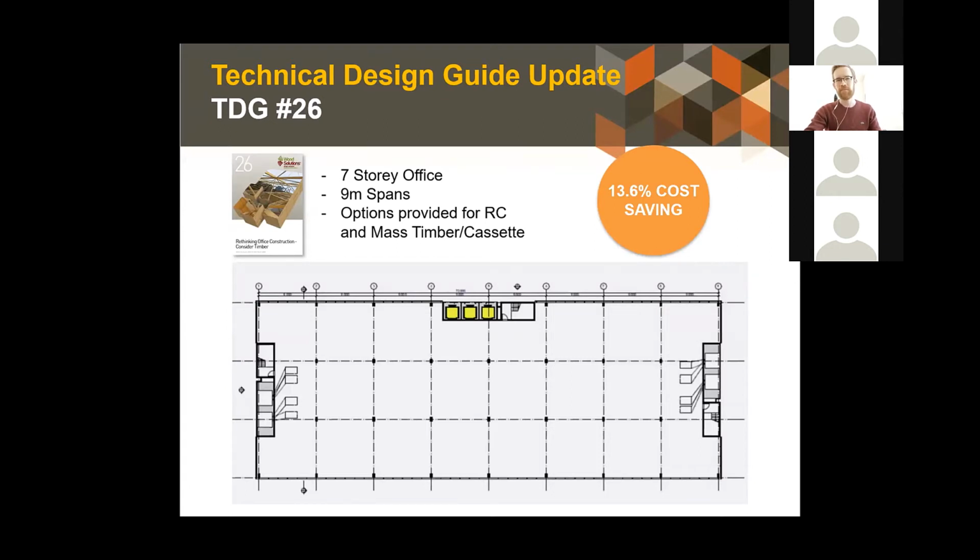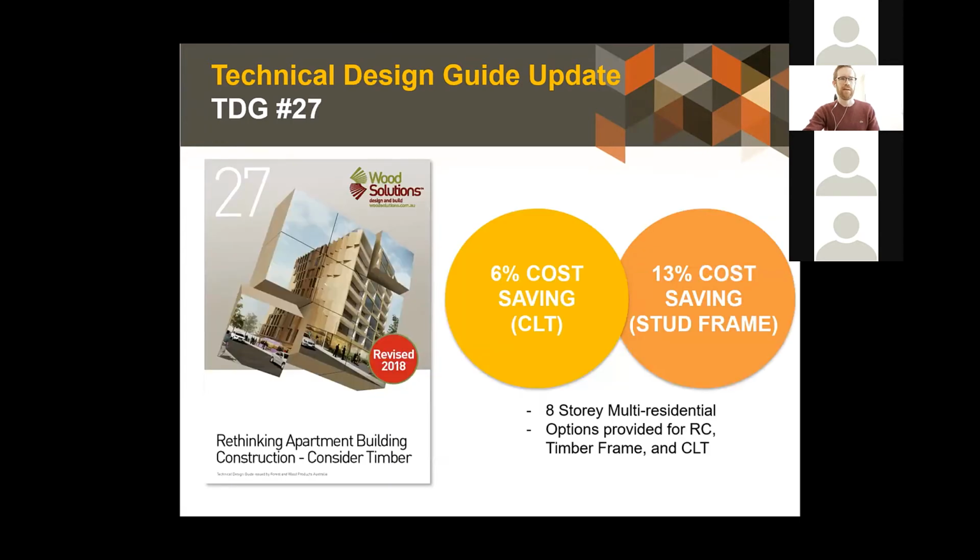And it compared a reinforced concrete solution with a mass timber solution, which primarily utilised LVL. And you can see there's a really significant cost saving there in that design. 27 looked at the multi-residential space, which, as Adam just went through, does experience slightly different dynamics and requirements from a floor span and other requirements.